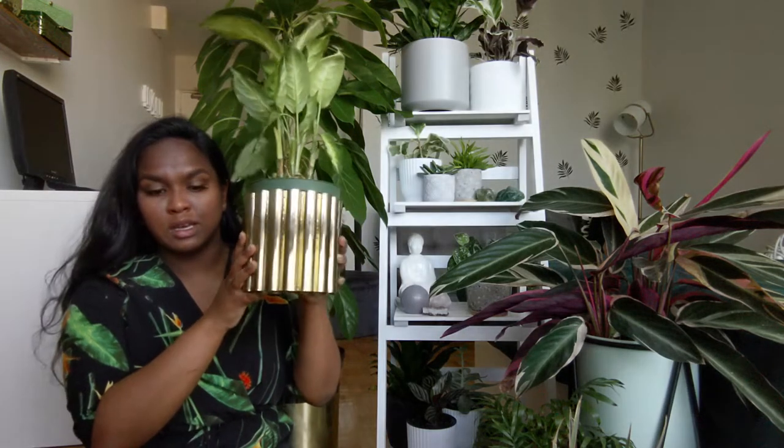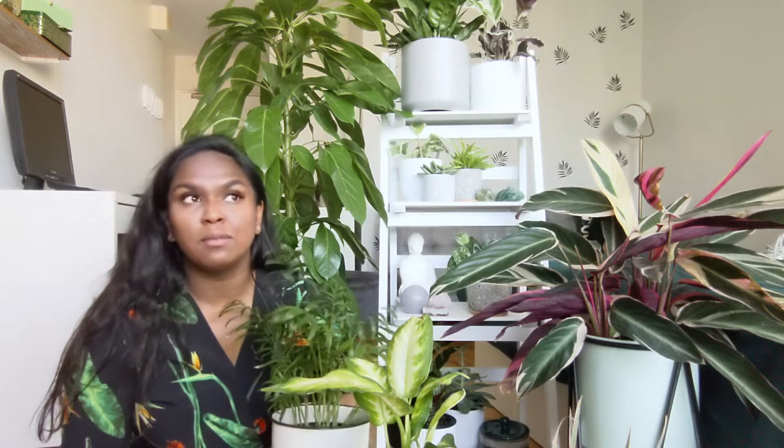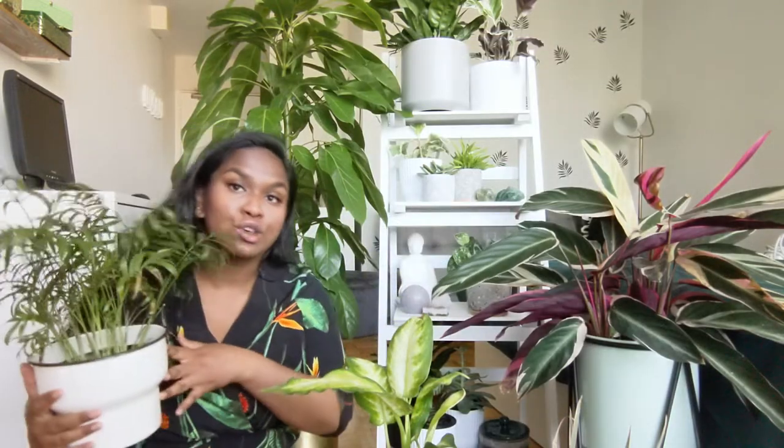The pot is from H&M Home, and I don't know if I mentioned the umbrella tree's pot is also from H&M Home. I've mentioned this before in my home tour. And this is a European fan palm that my best friend Shara bought for me.